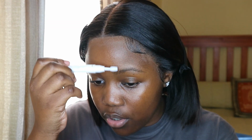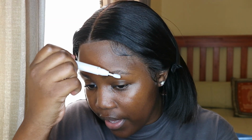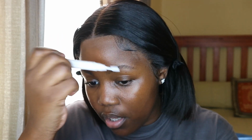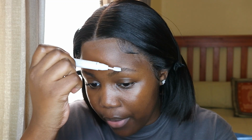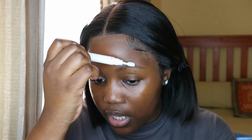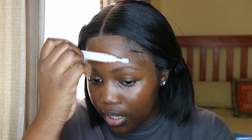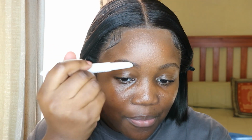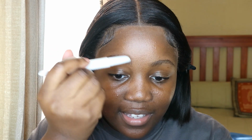Already I can tell, because my brow routine right now includes I just use a spoolie to brush my brows up, and then I use soap. So if this is a brow wax type of situation, then I'm going to love it, because I already like things like that. And I can confirm that it definitely feels like I'm applying sunlight on my brows.